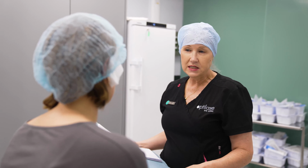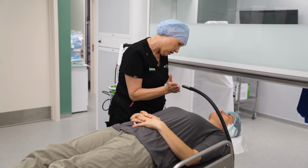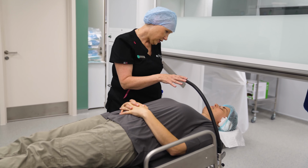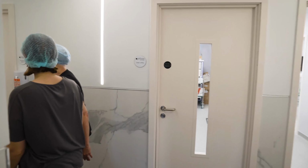So we'll put all those drops in when you're in the anesthetic room, and then the surgeon will come into that room. You will have already met your surgeon a couple of weeks prior to this date, but during your admission, the surgeon will come into the anesthetic room and he will talk to you. He will confirm your lens, and he will also ask you if you have any questions that you might have thought about between seeing him earlier and your day of surgery. So once you're comfortable with that and you're happy to proceed with the surgery, we will bring you into the operating room.